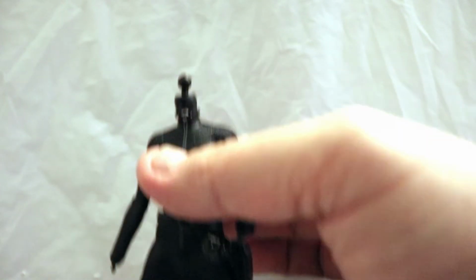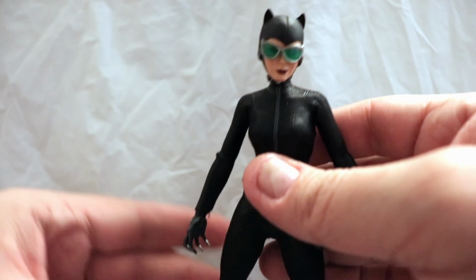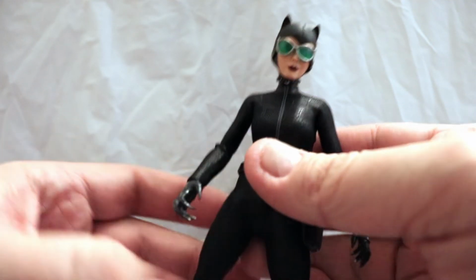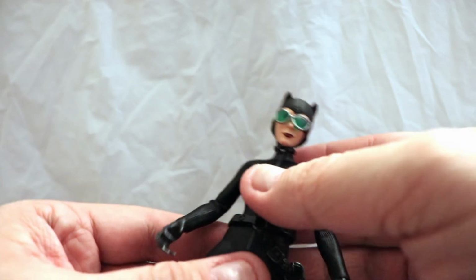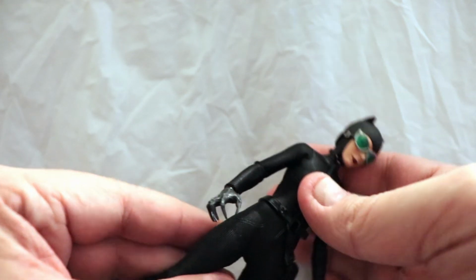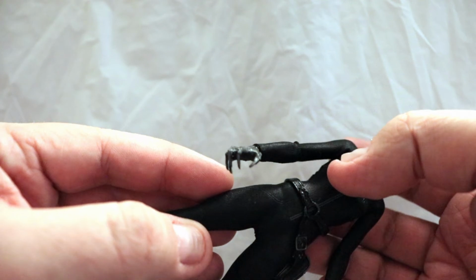So yeah, let's put the head on with the goggles just to show you. And then I guess I'll put on the whip hands. I'm going to do this off camera, so hang tight. Alright, sorry about that. Just wanted to make sure that I didn't knock over my camera or break my figure. But yeah, they look pretty good. You can see there's like that hint of paint in the shine there.